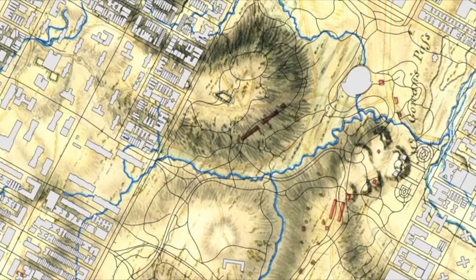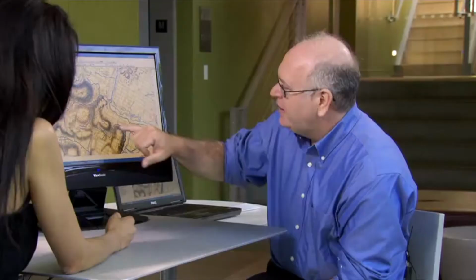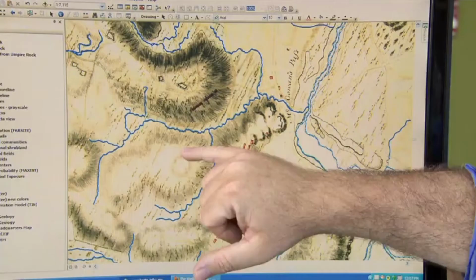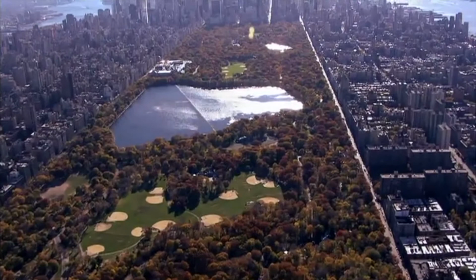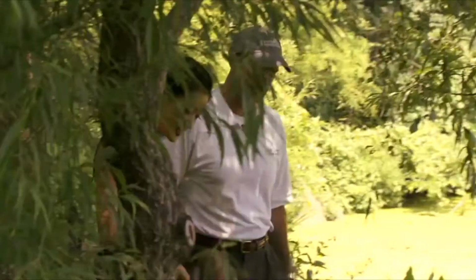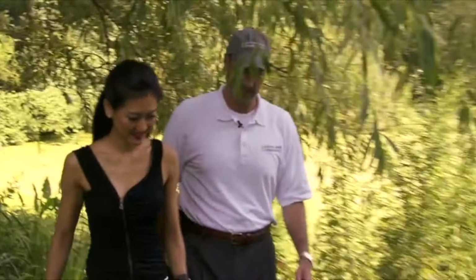So one of the few places you can still see a stream in Manhattan is up in the northern part of Central Park, and it's called Montayne's Rivulet. It's this stream here that runs underneath the Great Hill. This is the Great Hill in the northern part of Central Park. I had to see this original New York City stream for myself. What better guide than Doug Blonsky, president of the Central Park Conservancy?